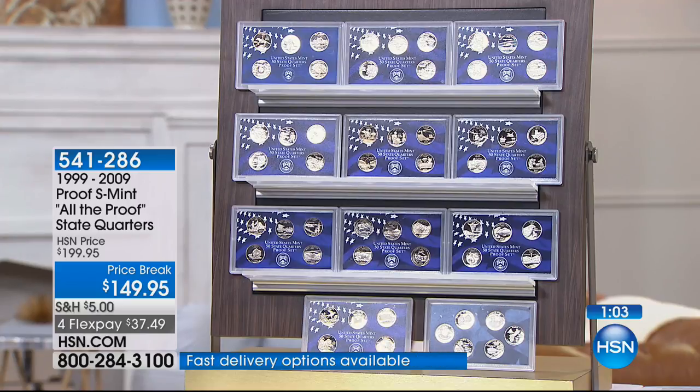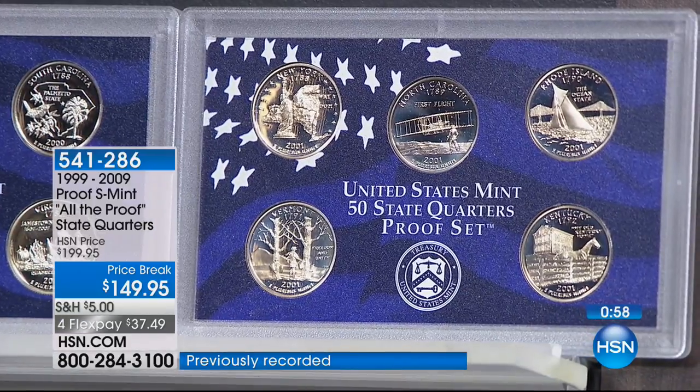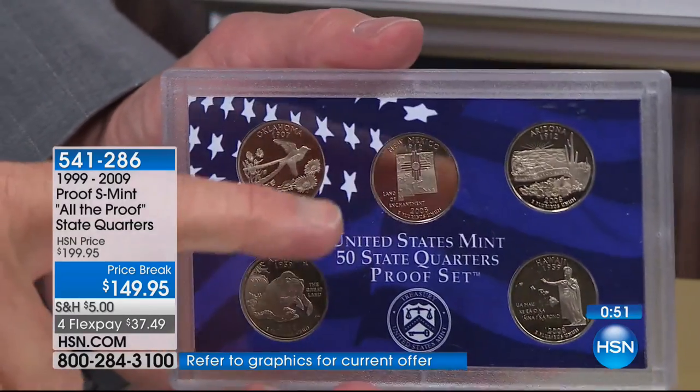And by the way, they're beautiful. Look at how shiny they are. That's because they're proof coins. Let me show you these. Look at these coins, because proof coins, once again, are made differently. Look at the reflectiveness of these. Yeah, they're really pretty.